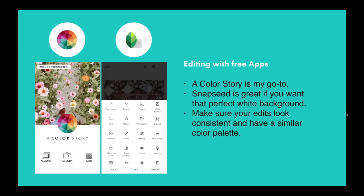So the editing apps I like to use are A Color Story. That's my go-to. A Color Story is awesome because you can select multiple photos that have the same kind of lighting, and then you can edit one of those photos and it applies to all of the photos you selected. So you can edit up to 10 at least photos all at once. It's amazing. It saves so much time.